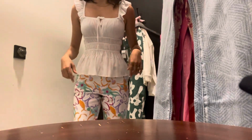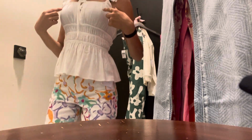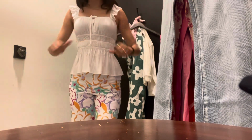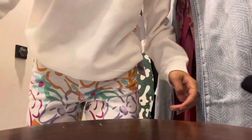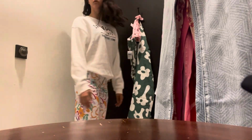Then we have this top that my boyfriend really wanted me to try, and it was completely see-through again. So this one's also going back. But I did like the style of this shirt, and I don't really own anything like this, so I might try and find a different version of that. This sweatshirt felt really nice. It was super soft, which I loved, so that was good.